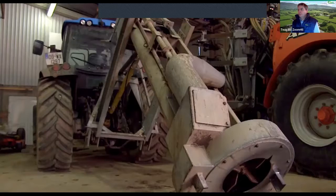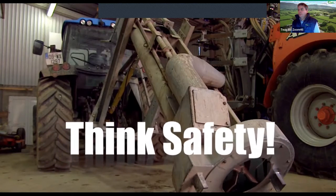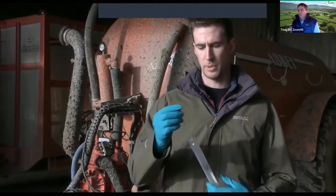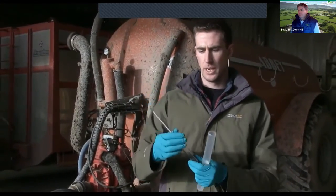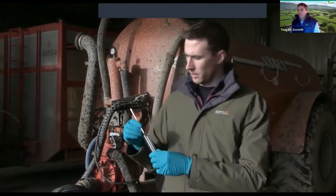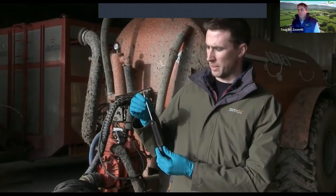We have some typical values for slurry content across farms, but the actual slurry value, the nutrient value, can vary a lot between farms. So this is a great device that will give us a true value for our slurry before we spread it out. Our slurry hydrometer has been kept in this plastic case to mind it. It's a glass device. It's very simple to use. It has a mark on it to measure the dry matter content.